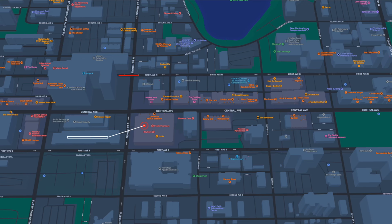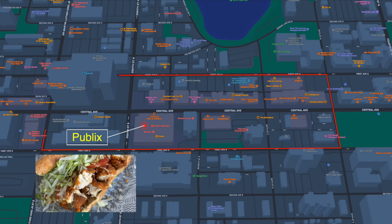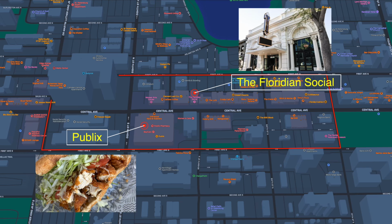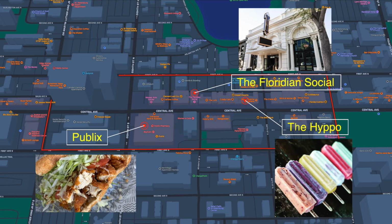And then we have our first Publix on the tour, worth the mention because of its famous subs. Now, if you know, you know. Now, across the way, we've got the Floridian Social. It's a popular music venue with craft cocktails, and a bit further down, Hippo Pops up here on the left.